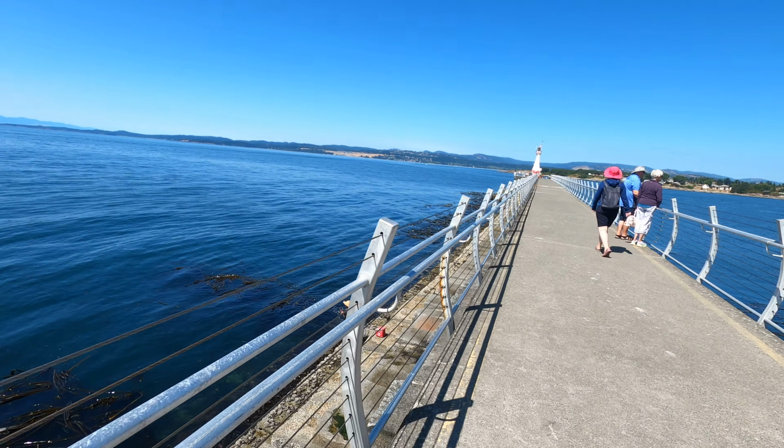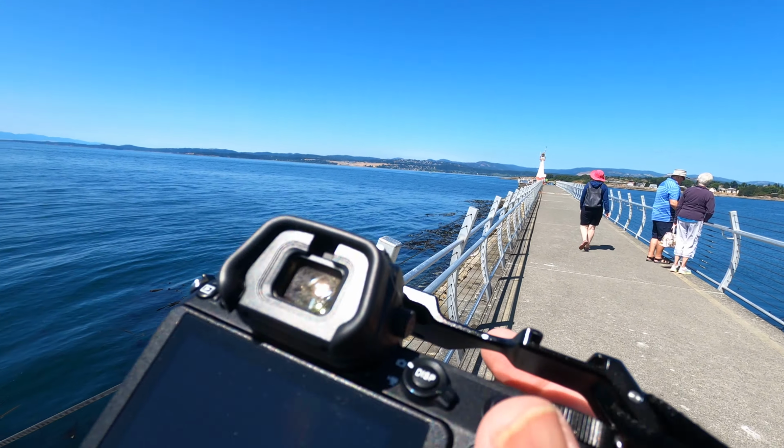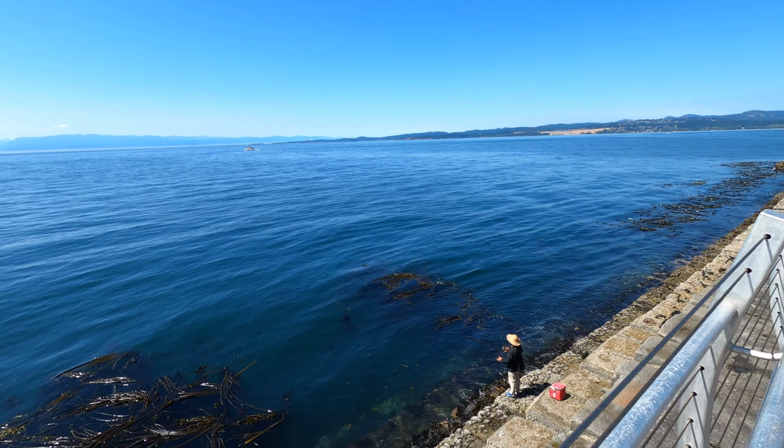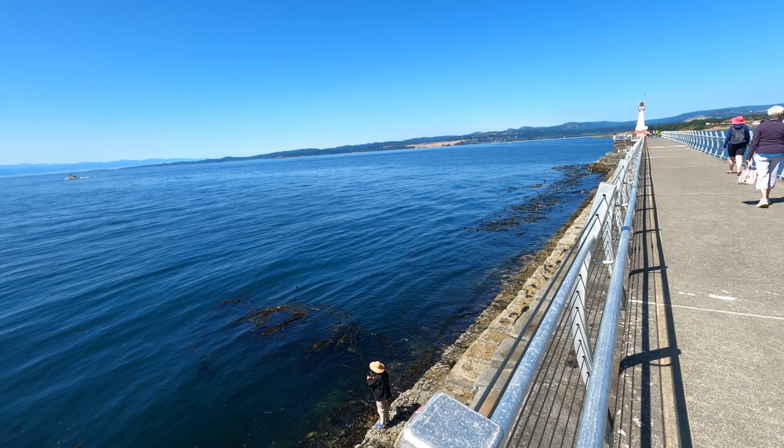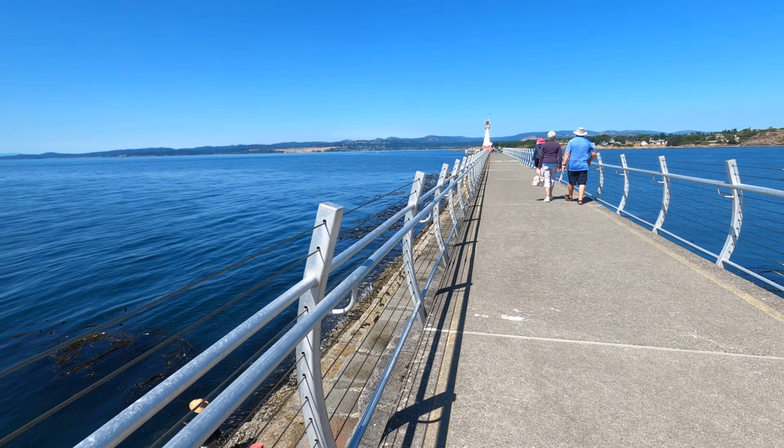Okay, somebody here is doing some fishing. Taking a nice shot.